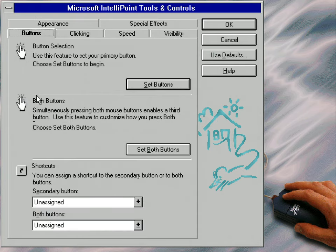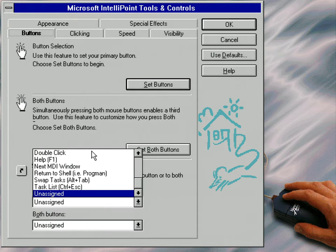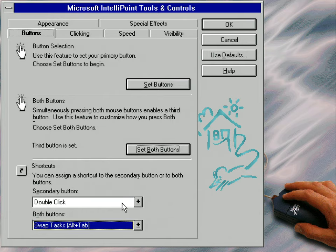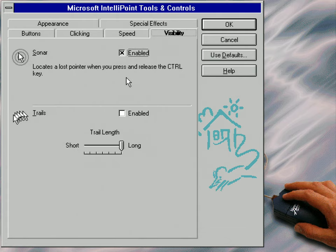IntelliPoint software also allows you to perform double-click functions with a single click. Assign tasks to a third button by pressing the right and left buttons down together. And find a lost cursor with a special sonar function.